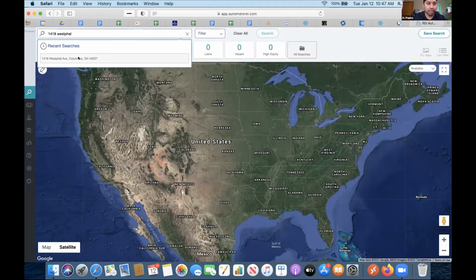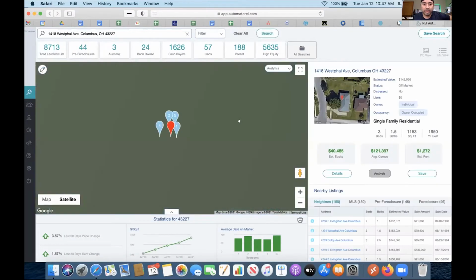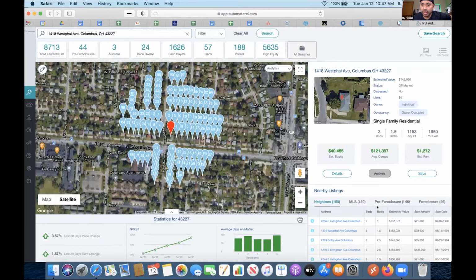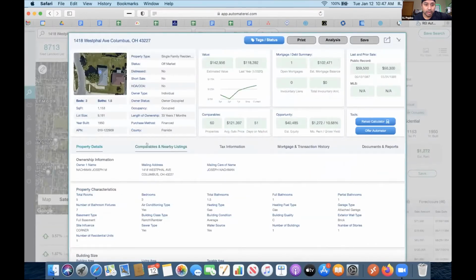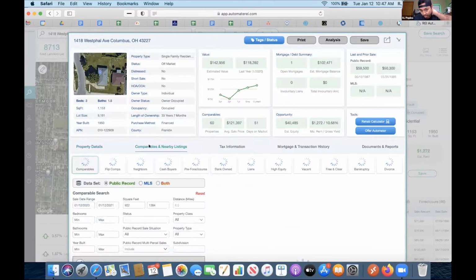Here we go. So it's going to show us comparable sales at a glance. And PropStream has the average comps at 121. So we're seeing lower comps, but it's okay. The estimated value is showing 142. Zillow is saying 150. And then I'm going to go in here and hit details. And right here, it's right in front of us: comparable listings.